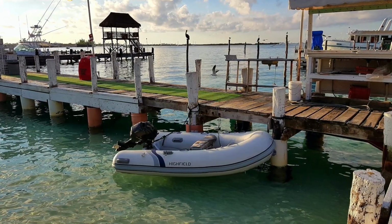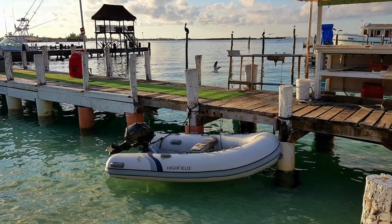It's very, very shallow. I mean, the boat hardly floats. It's kind of half on the beach and half just floating. If the guy meets you when you are arriving or leaving, they will charge you. It's not a lot, I think it was about $5 or something.